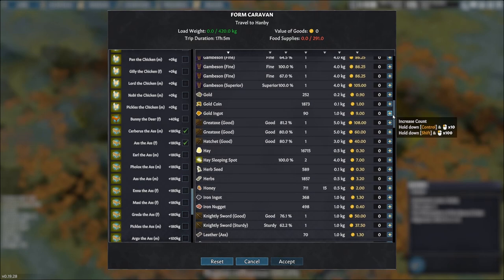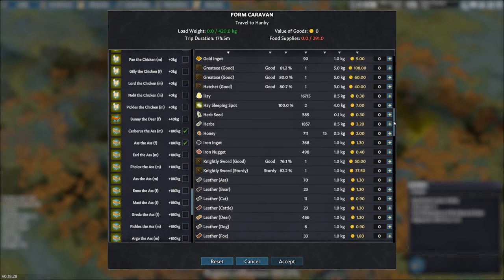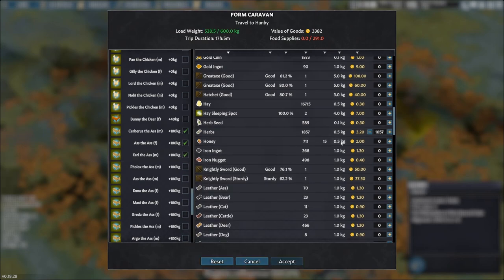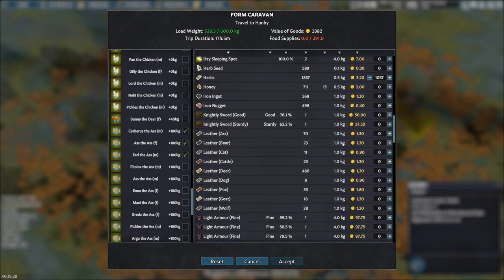Okay, so I'm not sure how much we're going to need to transport. Let's see here. Where's the herbs? There it is. Okay, so we'll probably leave about 800, so we'll go like 1,057. Yeah, that's going to require at least one more donkey. And is there anything else we can sell?